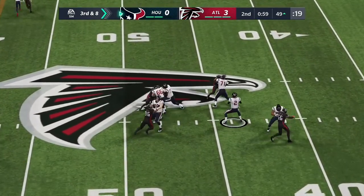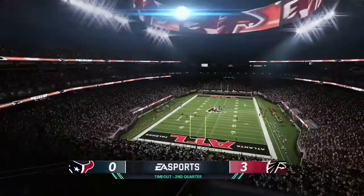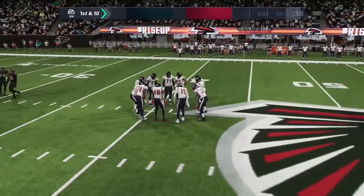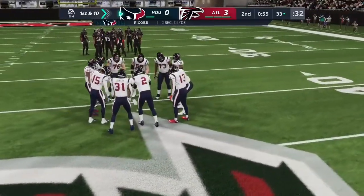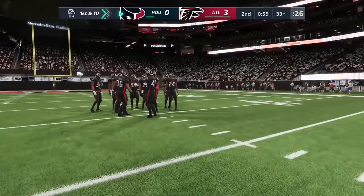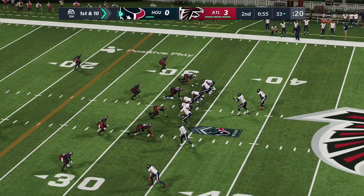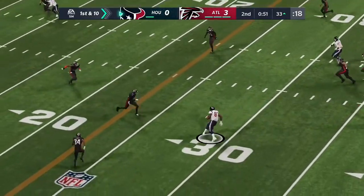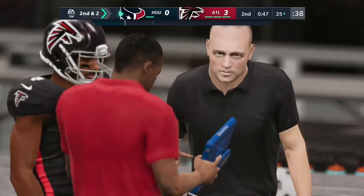From the shotgun, Ryan. And he's corralled, but not before getting it inside the 35. Now the Texans will use one of their 2 remaining timeouts as the clock will stop with 55 seconds to go until halftime. This offense finding its legs now. Here's another 1st and 10. Operating from the gun. Ryan, short throw. Fells has got it. And the result here, a pickup of 8. Leaves him with 2 to go on second down.